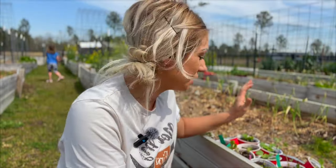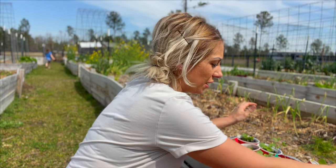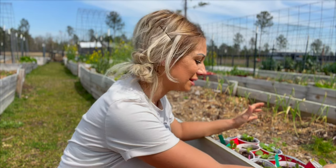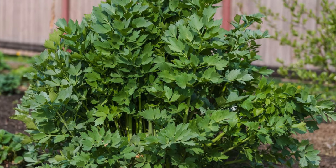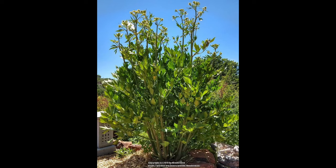All right, so now I have a bunch of odds and ends, essentially certain things that are in solo cups that I feel like I want to plant out here, even though it's not the most ideal time. I feel like I want to give it a shot. So things like lovage, which is a perennial herb, it grows a really long taproot and it can get really, really tall. Lovage is really big and it starts off small and then it grows into something spectacular. So this is going to go in the perennial garden.